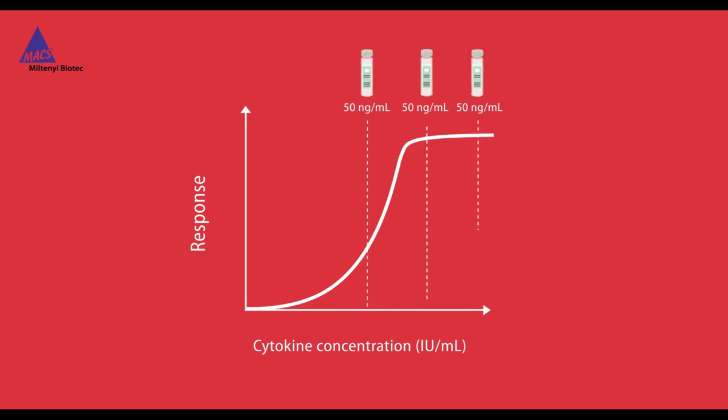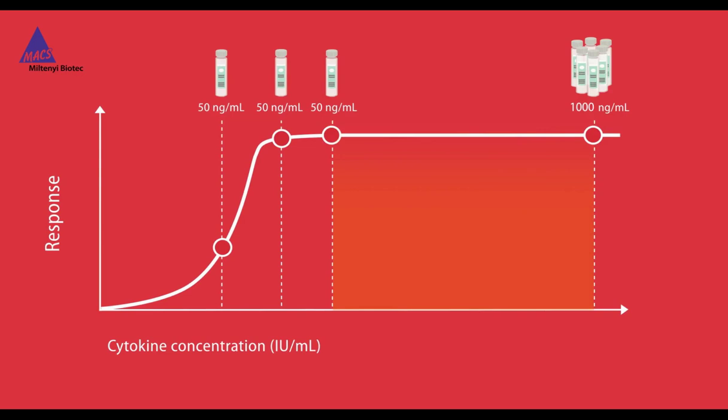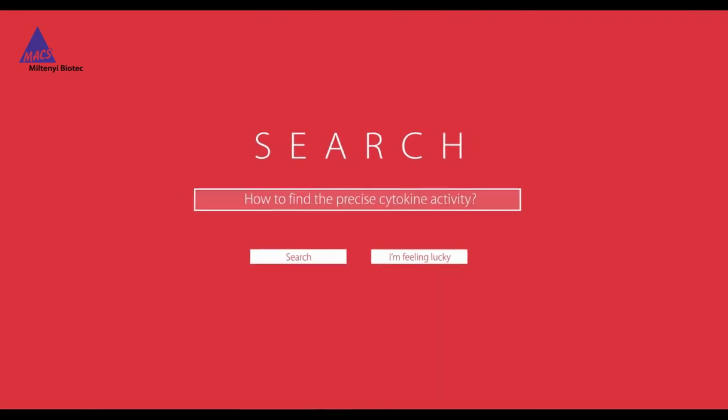Relying on nanogram amounts, you never really know how much active cytokine you're adding. To be sure to achieve maximal response rates, huge nanogram amounts are added. As a result, cells are often oversaturated and very artificial cell culture conditions are created. But did you know that there is a way to check the precise cytokine activity?